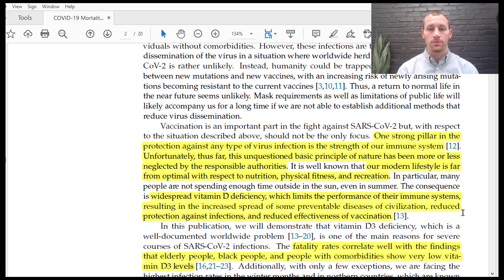So now if we look here, with vaccination still being an important part of the fight, one strong pillar in the protection against any type of virus infection is the strength of our immune system. Unfortunately, thus far this unquestioned principle of the whole of nature has been more or less neglected by responsible authorities, and that natural immunity is something that is beneficial. Our modern lifestyle is far from optimal with respect to nutrition, physical fitness, and recreation. Therefore, these things can be improved to improve our immune system, and therefore have a better reaction to the vaccine and a lesser response to the virus.